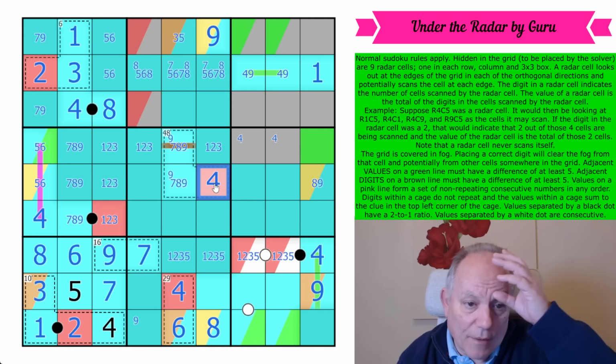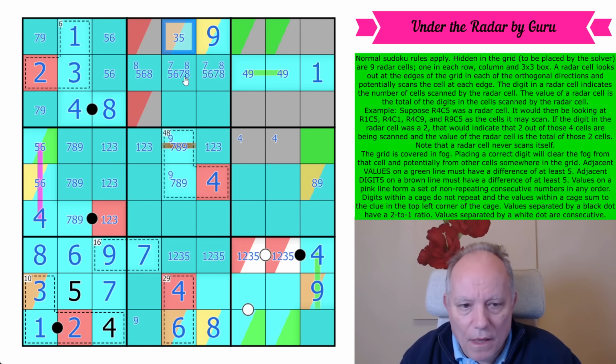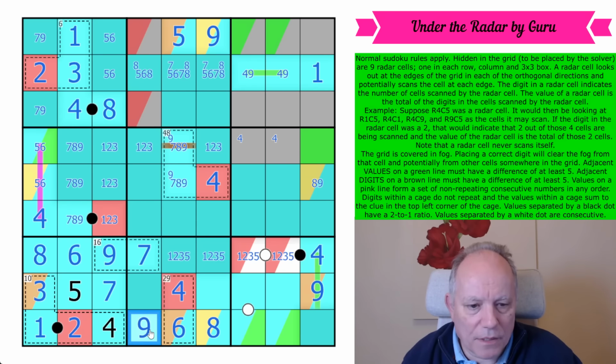That does not take away the degree of freedom from this calculation. However, that 6 means that this is a 5. And let me just check that. The value of this cell, oh, it cleared fog so it was right, is 3, 12, 18, 23. And the value of this cell is 6. So the value of this cage is 29. That's what we were after. Good. This is where 9 goes in the box.